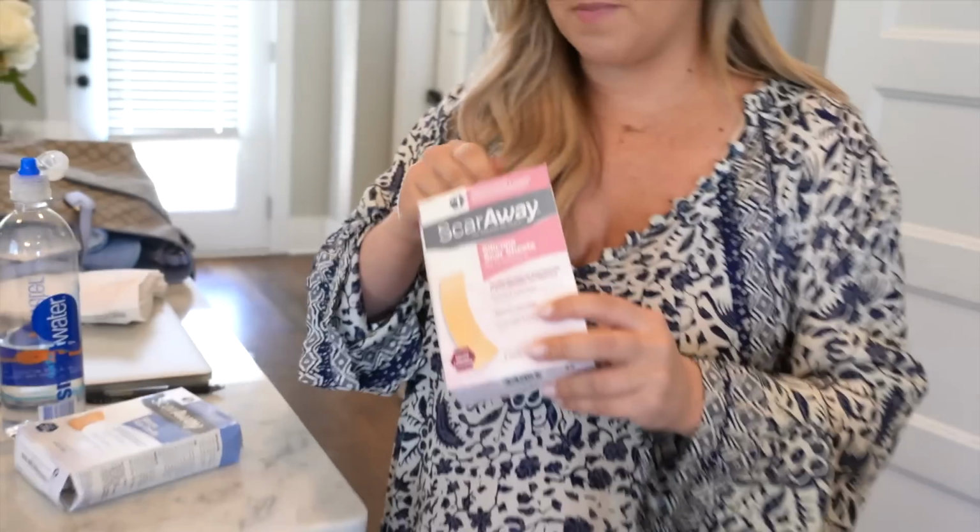After your C-section, you're going to have these little steri strips, or most of them. You take them off after like a week, and then you put these things on there. This is what I have on mine right now. What I like is that they keep things that are still hanging onto your scar from catching on your underwear or your clothes. It makes it really comfortable and feels like that incision is covered. And I had a really great post-recovery.